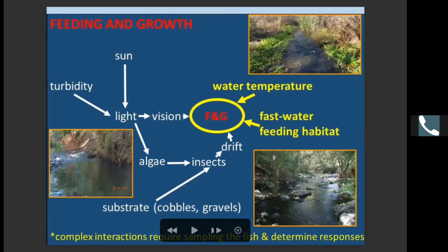Water temperature is a very important factor. But within the temperature ranges that we're dealing with in these streams, water temperature is largely a food-related factor. As the temperature goes up, the fish use up their energy faster and are hungrier. However, if food is really available, higher water temperature also improves their digestive rate and they can grow better. So there's really an interaction between water temperature and feeding habitat and how the fish do.